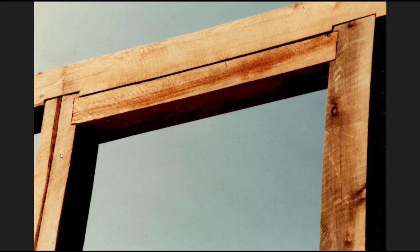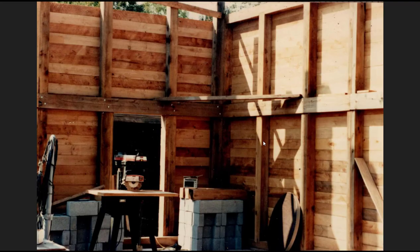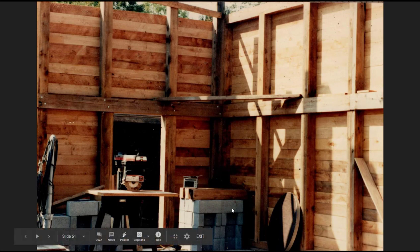This is where two panels came together. You can see there's two 3x6s there, and this is a 6x6 on the other side. And you can see these are the areas where a lag bolt would go through and attach to the window support that's here. And you can see the 5/4 by 6 hemlock on the outside that's attached. Supports all the way around. You can see the chimney blocks down here on the floor, and the radial arm saw there.